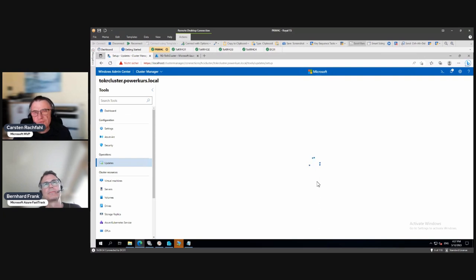We have to give some rights here because the cluster is installing a computer account in the Active Directory. It's not me, the administrator, doing that. The cluster is doing that. And to do that, the cluster needs the rights to create an account. Usually a cluster's AD computer account doesn't have these rights, so this will fail.